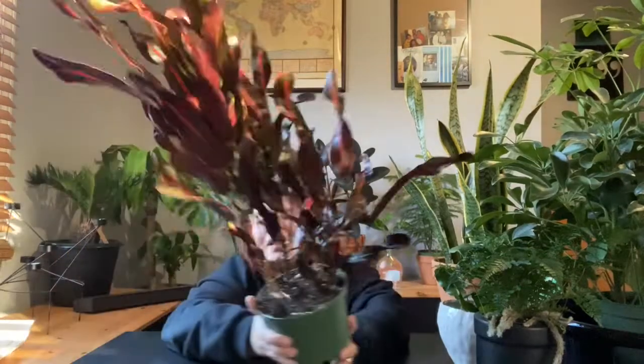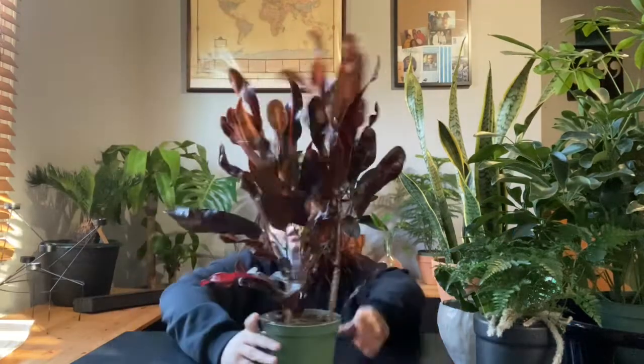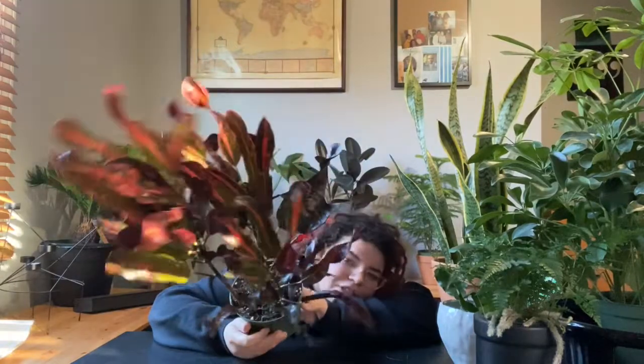Last one, but not least, is this beautiful croton, Miss Phoenix. Isn't she beautiful? I love her so much. Look at all of these colors. She is a little bit root bound, so I am going to have to repot her soon. But once again, I don't have a pot for her just yet. This pot is too big, and all my other pots are too small. So I'm going to have to find a pot for her.